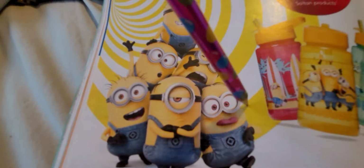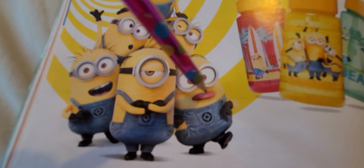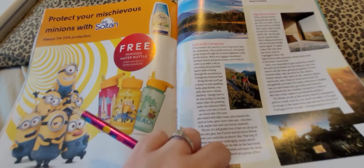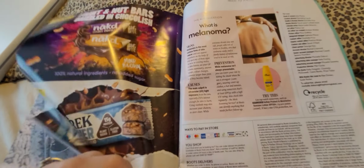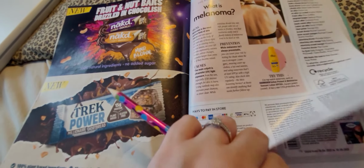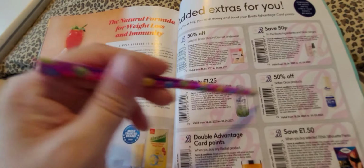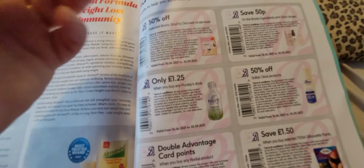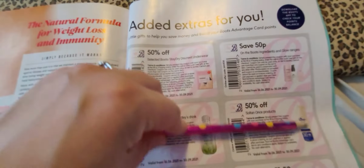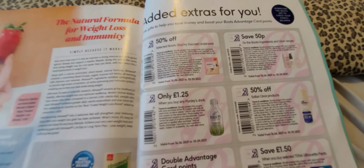Minions. I love minions. Oh, look at that one. So cute. Oh, I love minions. They're so cute. I wonder if there's going to be another Despicable Me film. Hope so. There's all the little vouchers here. You can get double advantage card points. That's always good. I thought it's good getting some little shoop, shoop, shoop vouchers.